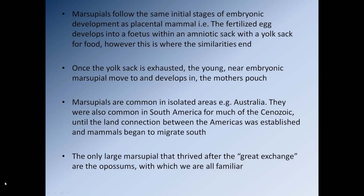So the marsupials follow the same initial stages of embryonic development as a placental mammal. So, the egg gets fertilized, that fertilized egg will develop into a fetus, the fetus will be within an amniotic sac, and within the amniotic sac there will be a yolk sac which will act as the initial food supply for the fetus. However, that's where the similarities end.